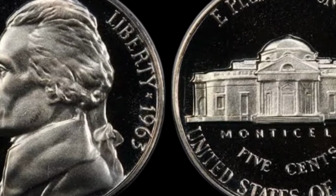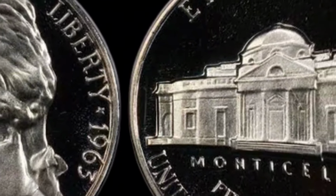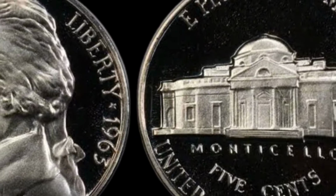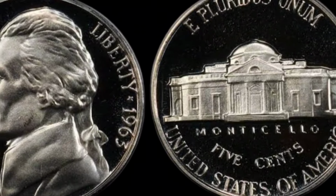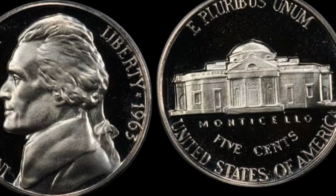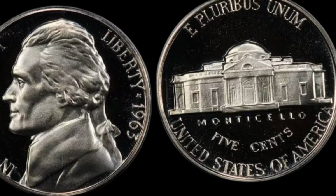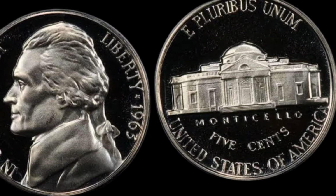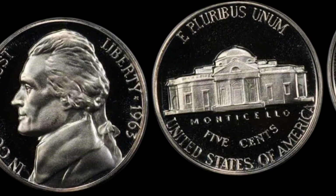One in particular, the 1963 Jefferson nickel, stands out for its astronomical worth. But what makes this 1963 nickel so special? The answer lies in a combination of rare mint errors, pristine condition, and, of course, its rarity in today's market. Most Jefferson nickels from that year were minted in Philadelphia and Denver. However, the ones with unique minting errors are the ones collectors go crazy for.